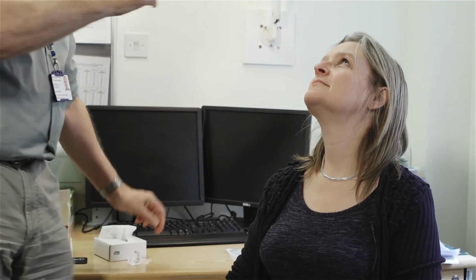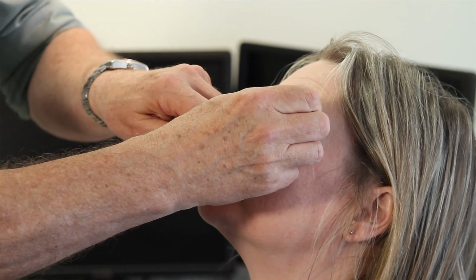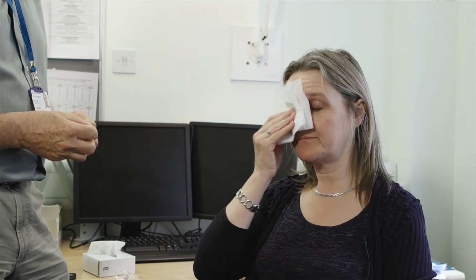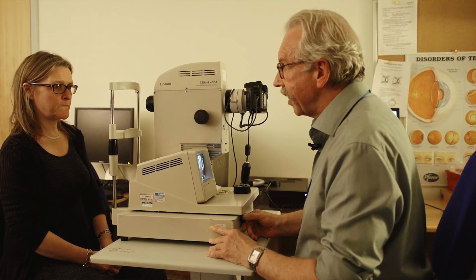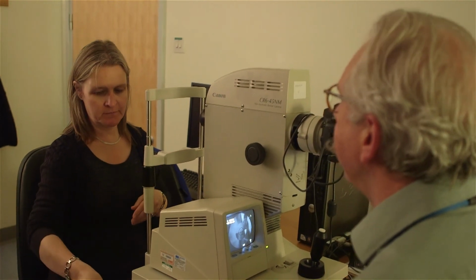Patients would have their pupils dilated, so you have drops in. The drops take about 20 minutes to work, and they keep your pupils dilated for about 2 hours. So your vision is blurry for a couple of hours, so we ask people not to drive when they come for that visit. So you have the drops in and the pupils are dilated, and then they use a camera to take photographs of the back of your eye. They take 2 photographs of each eye, and those photographs are then stored on a computer and looked at usually within a couple of days, and they're given a grading.